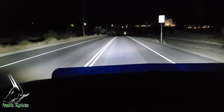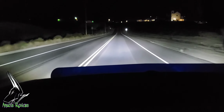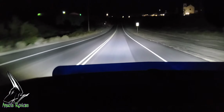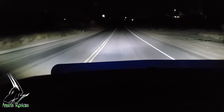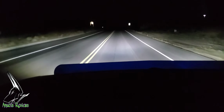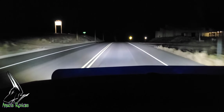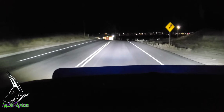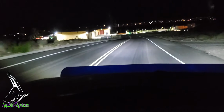I can see with my eyes all the way down there to the 1, 2, 3 light poles. That's a massive improvement. Before I could barely see any of this stuff. But what an improvement. Holy smokes. And you know what? I'm gonna turn in here and finish adjusting my headlights because I need to.